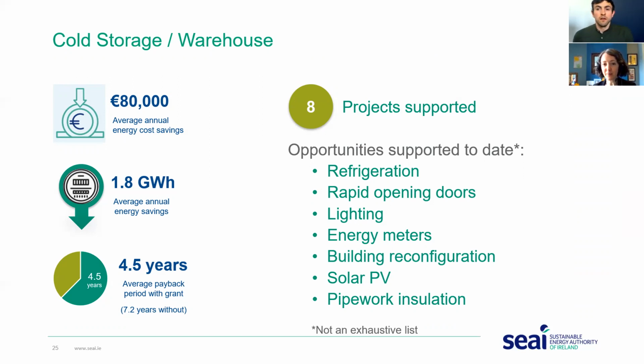You can see here that we've supported 8 cold storage projects to date. This slide shows the types of opportunities we've supported in this sector. You can also see the average savings achieved and the average payback with and without the EXEED grant.